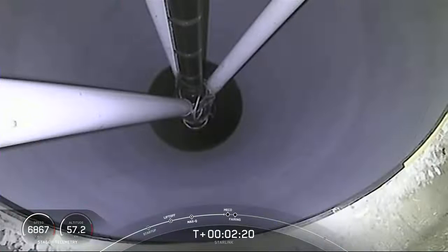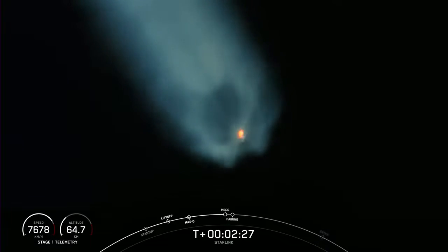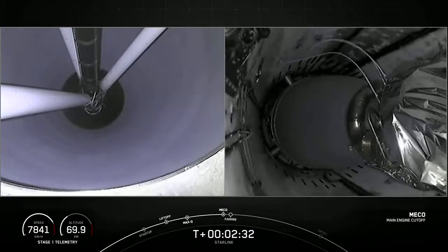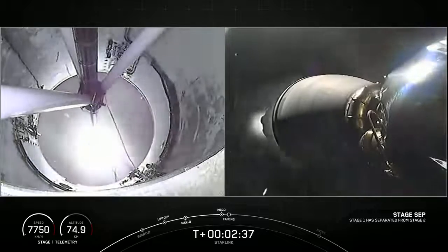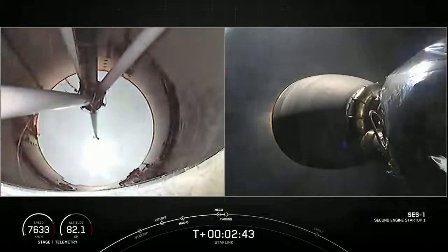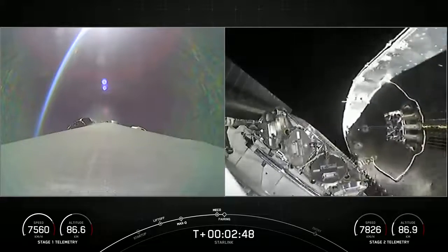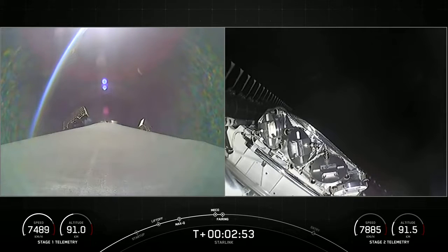And a great view of the first stage there. Now we're looking up at the second stage. And MECO. Stage separation. Merlin vacuum ignition. Fantastic. So main engine cutoff, stage separation, and Merlin vacuum start confirmed. And there was fairing deploy as well.